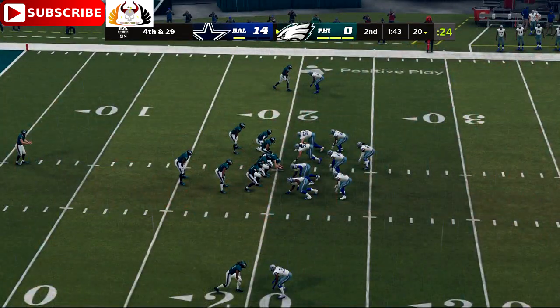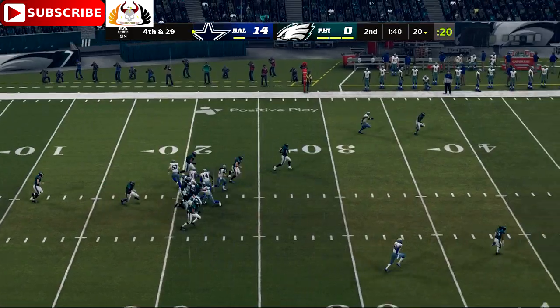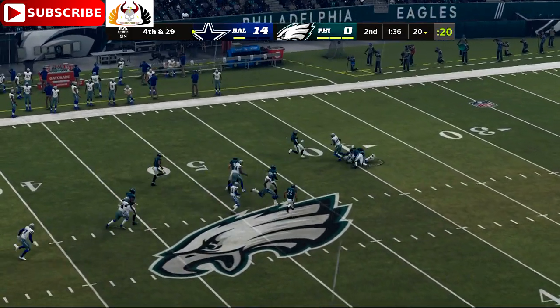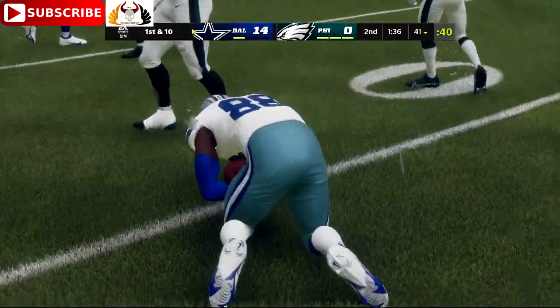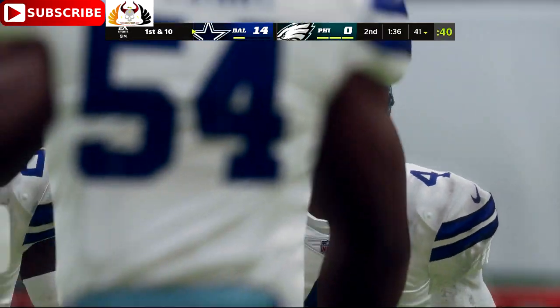The Eagles send out their punter now as he'll kick it away for the 2nd time. And he'll get this away into the icy winter air. 36 yards on the punt with no return. And the Cowboys will take over the football with a 1st and 10.